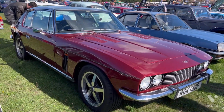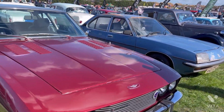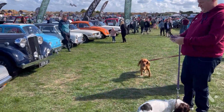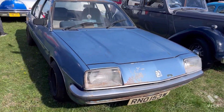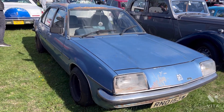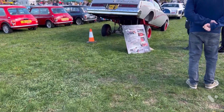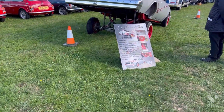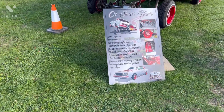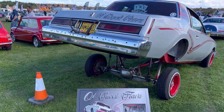Interceptor. That's nice. Jensen. Some cars are in better condition than others. This poor thing in Marshall, it's not very good condition. Oh, well, look at this. Old school flavour. That's pretty awesome, isn't it?